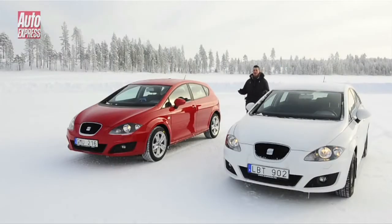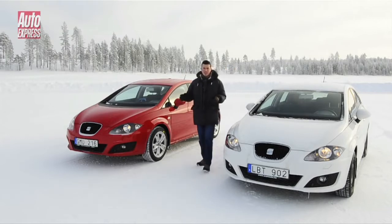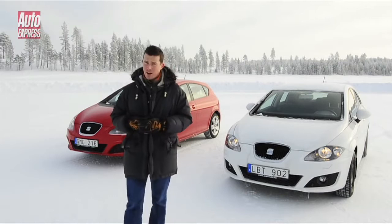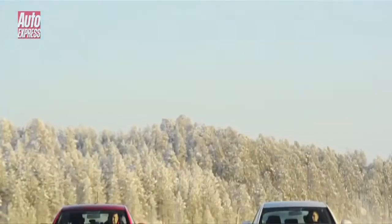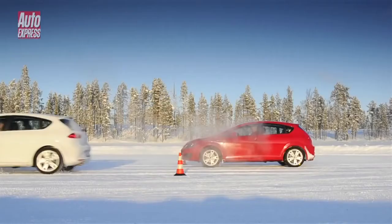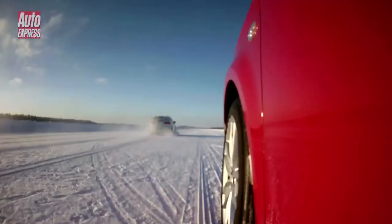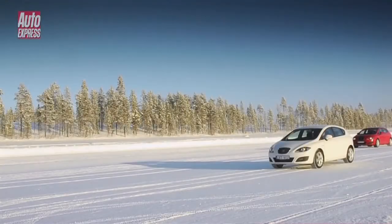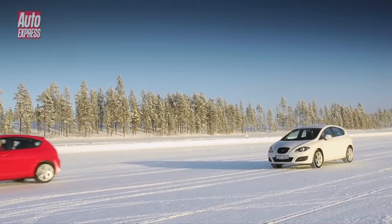The next test is about traction, to find out how easy it is to get moving on each set of tyres. So we're going to have a drag race with a difference and time how long it takes each car to get up to 30 miles an hour. Ready, go! The red car is left floundering while the white one pulls away cleanly. In fact, thanks to its winter tyres, it manages to get to 30 and stop again, while the red car is still way off its target speed.